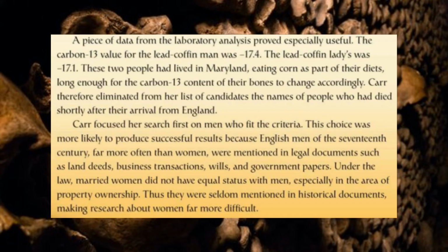These two people had lived in Maryland, eating corn as part of their diets, long enough for the carbon-13 content of their bones to change accordingly. Carr therefore eliminated from the list of candidates the names of people who had died shortly after their arrival from England. Carr focused her search first on men who fit the criteria.